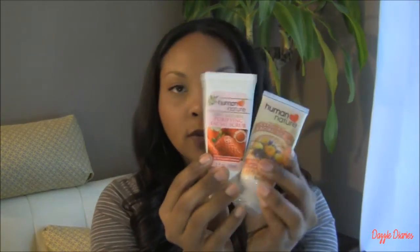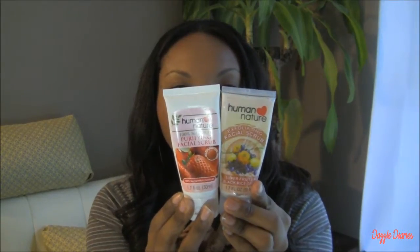Okay, some other facial things, facial scrubs. They have these two right here. I think I'm allergic to this one, because when I was using it I started to break out a little bit, and I don't know why. I don't know what it is about this particular one that was causing some strange reaction in my skin. But what I find about the scrubs is that the little scrubbies aren't very fine. They're not harsh or anything, they're just not very fine.